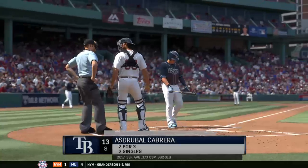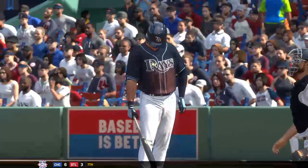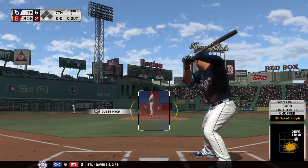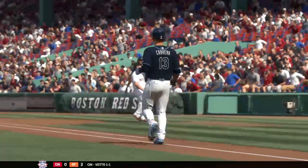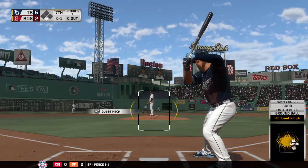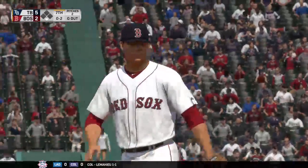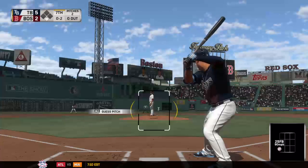Here now is Asdrubal Cabrera. He's looking for hit number 3 here in this at-bat. Asdrubal Cabrera. Grounded up the first baseline, but a foul ball here. 0-1. Here it comes. Right on the corner, a fastball that he takes for a strike. Good pitch right there from the reliever. Tough for hitters to do much with pitches in that location unless they're looking for it.